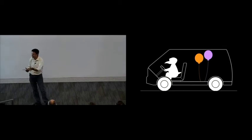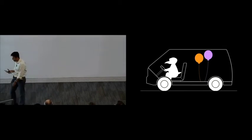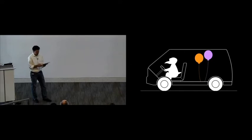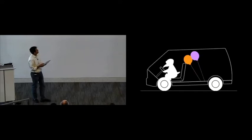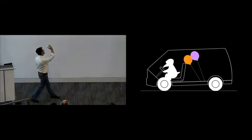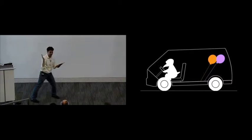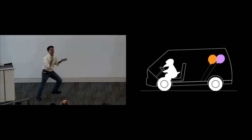So this is a physics example since you teach physics. I'll just give you this example really fast. Here is a van with our penguin driving it, and if the van comes to an abrupt stop, should the balloons go forward or should they go backward? They'll go backwards. They'll go forward, then backward? They'll go back. But then why does the penguin go forward if you come to an abrupt stop?